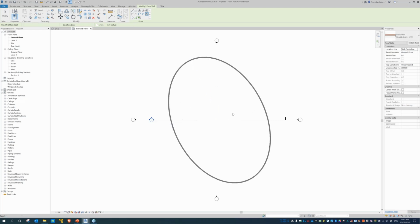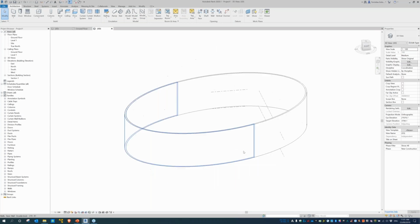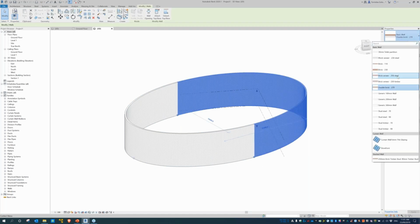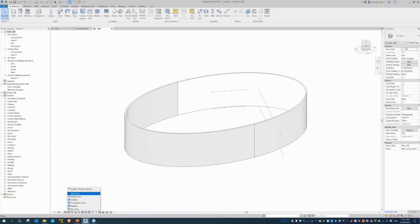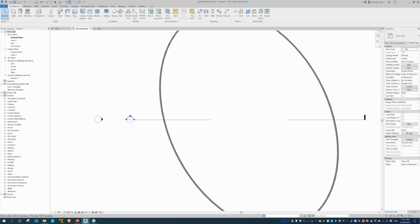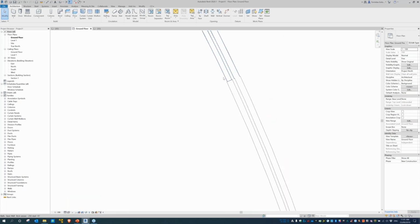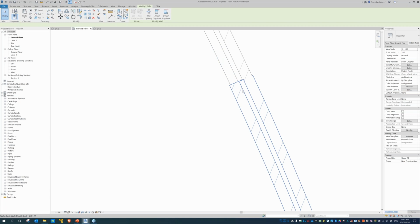So now that it's done, if we switch to our 3D view, okay, this particular wall is a basic double brick wall, but if I change it to a brick veneer, okay, and I switch to fine mode and wireframe, then you can see that we do have those two types of walls in there. So this is the normal double brick, and this one is a brick veneer wall.